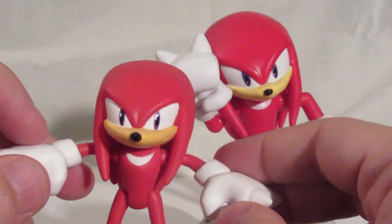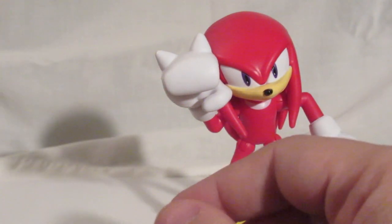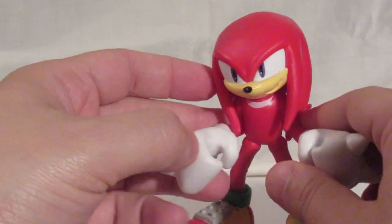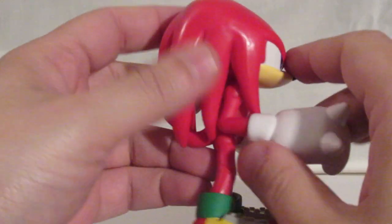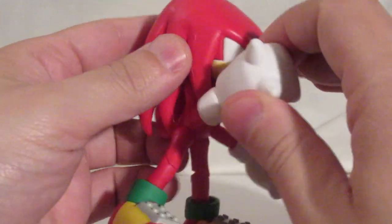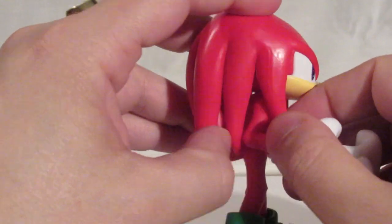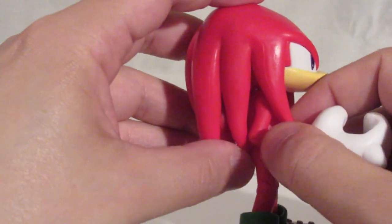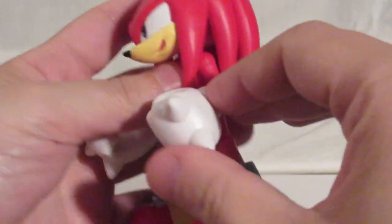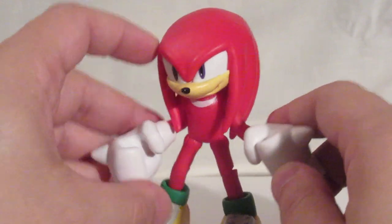Remember what I said, articulation and posability are not the same thing. So, technically speaking, the arms have the same articulation in the shoulders, but because of how severely the elbows are bent, it actually limits posability a little more. This could have been solved by making the dreadlocks out of a softer material that could bend out of the way of the arms, or maybe not putting such a severe bend in those elbows in the first place.